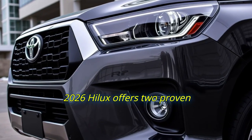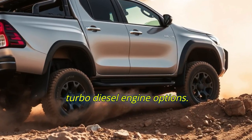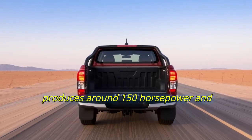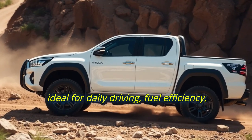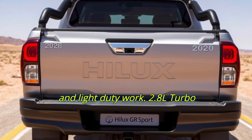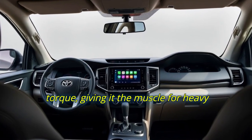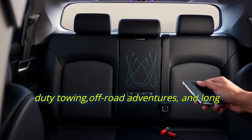Under the hood, the 2026 Hilux offers two proven turbodiesel engine options. The 2.4L turbo diesel base model produces around 150 horsepower and 400 newton-meters of torque, making it ideal for daily driving, fuel efficiency, and light-duty work. The 2.8L turbo diesel, in higher trims, packs up to 201 horsepower and 500 newton-meters of torque, giving it the muscle for heavy-duty towing, off-road adventures, and long hauls.